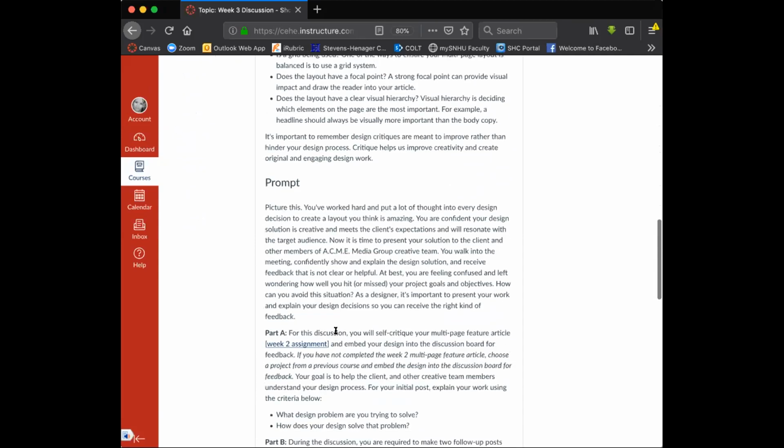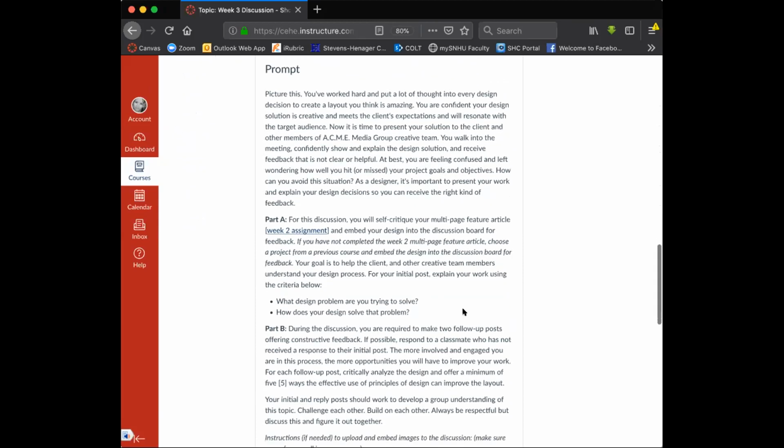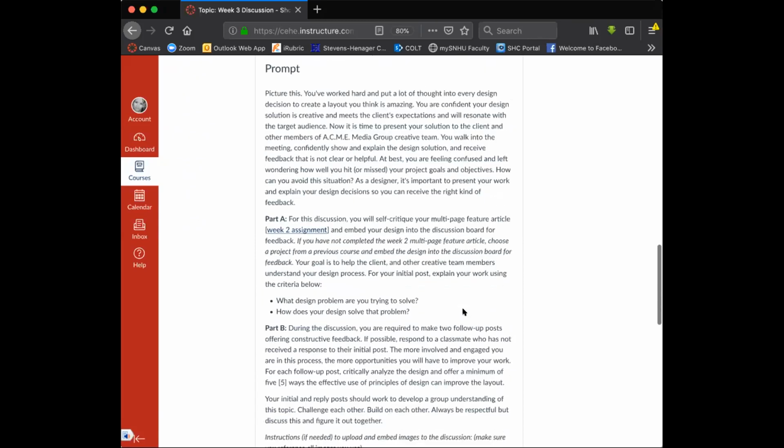My puppy might be barking here. Give me 1 minute. I might have to crate him in a second. We just got a new puppy too. So not only did we move, we got a new puppy. It's just one thing after another. All right, give me 1 second. I'm going to crate him real quick and we will talk about this part of the discussion. Sorry about that.